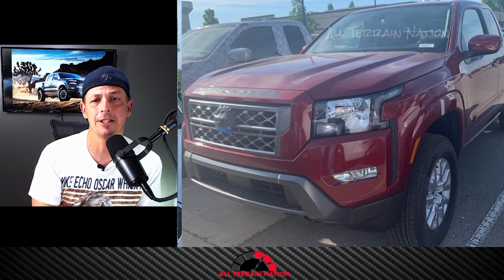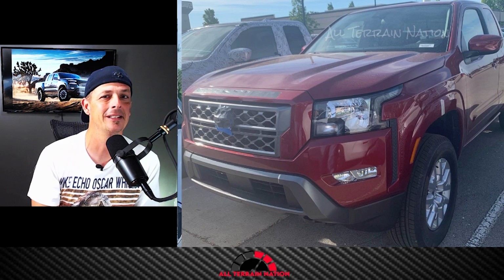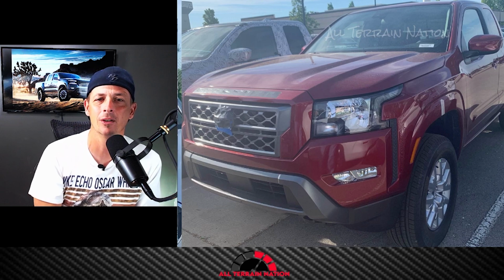But it's a clean looking vehicle. Why you're getting basic halogen headlights in this thing, I don't know. Or the best we can tell, they look like halogen headlights.